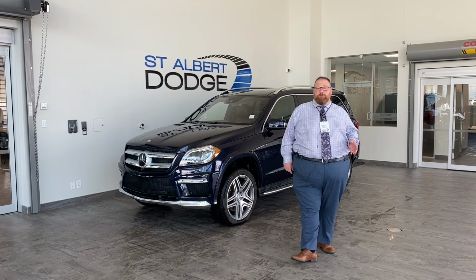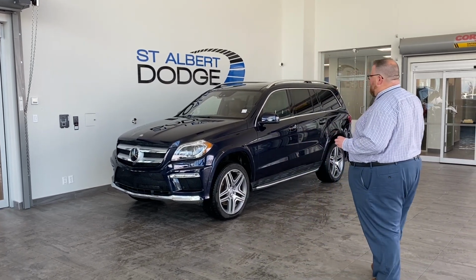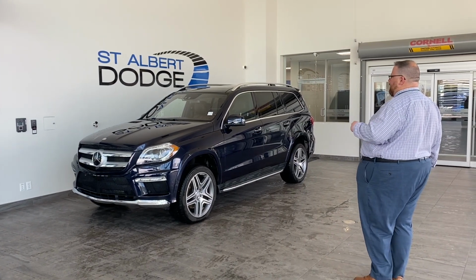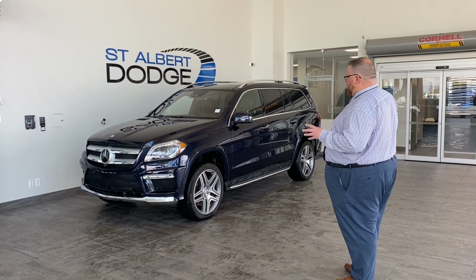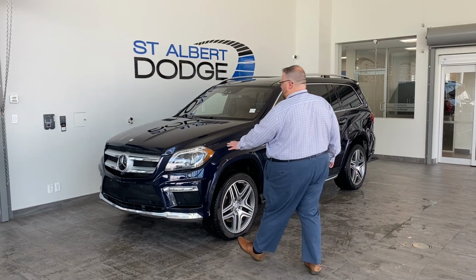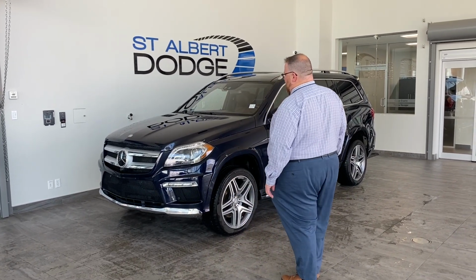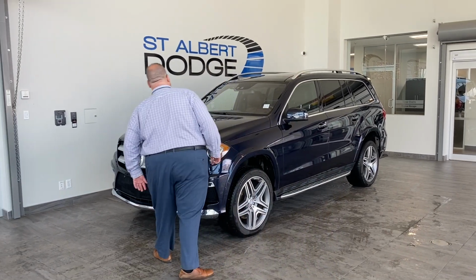Just want to showcase a fresh trade we just got in. 2016 Mercedes GL 550. It's got four-corner air suspension, just over 52,000 kilometers on the odometer. Beautiful blue pearl paint. The previous owner did some paint protection film up here on the front and looks really, really sharp. Big Mercedes star at the front.